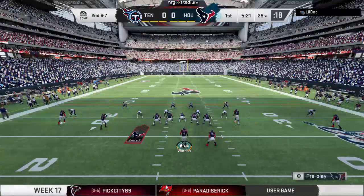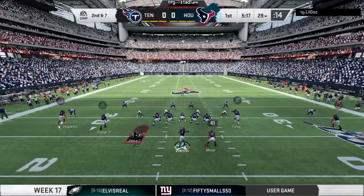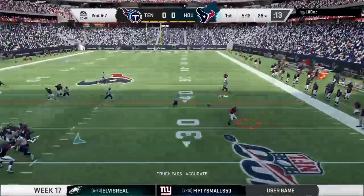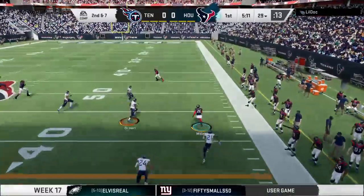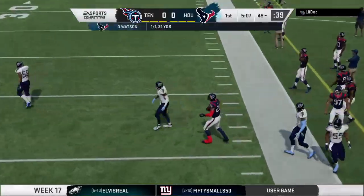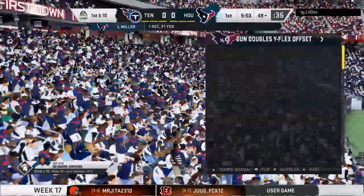Check 24. Set the tone, defense. Let's go. Check 59, Mike. From the 29, Watson to the right side, complete to Miller. And he'll be taken down, but not before they work it across midfield. A gain there of 21 yards.